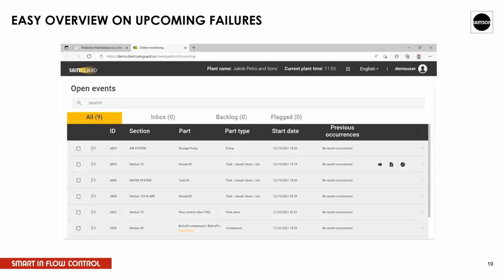It can show you the section and the part type. So what you see here is the technology works. It provides you with the place and the time where the upcoming failure is. So what keeps us from taking action? But we all know that it's not that simple.